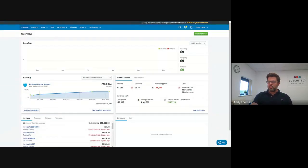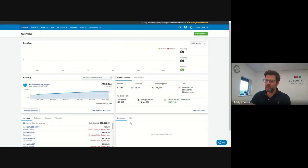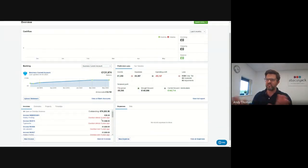Brilliant. So what you can see here is the dashboard that you will get when you first log into the FreeAgent system. It's really just a selection of little widgets that show snapshots of information about the business finances. I'm not going to go into too much detail about all the different setup that you can do with the widgets, but you've got information on the bank account, you've got information on income and expenditure at a summary level.